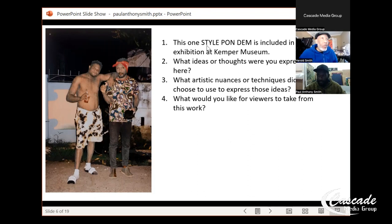The title, Style Pandem. Can you tell me what it means? It's like showing your style, right? It's like "style on them," but it's pronounced in Patois, Jamaica's dialect, so it's spelled the way it's pronounced, Style Pandem. In that moment, that's their style at 1 or 2 o'clock in the morning. We're hungry, we're out trying to get some food. I had the camera, they turned around, I snapped their picture, and then you move on to the next day.